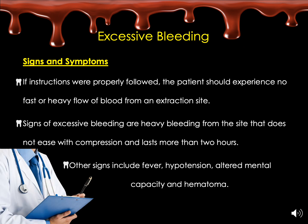The signs and symptoms of excessive bleeding are fairly easy to remember. They include heavy bleeding or a fast flow of blood coming from the scaled area or extraction site that does not respond to compression or continues for 2 or more hours. Secondary signs include fever, lowered blood pressure or hypotension, confusion, or a hematoma formation. It is important to remember that the site of extraction should only produce a mixture of a small amount of blood and saliva called ooze.